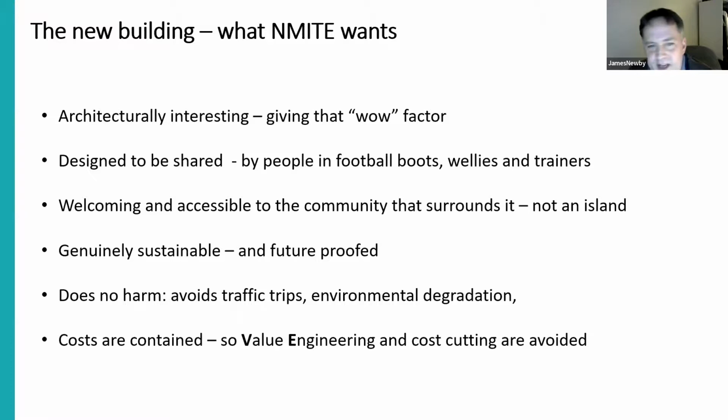We need it to be genuinely sustainable for all the reasons we've talked about earlier on, but not least because we don't want to have to invest millions of pounds in long-term maintenance because the building wasn't designed sustainably or it wasn't future-proofed sufficiently. And we want it to do no harm to that region that it's going to be placed in. Young doctors are taught by their professors that their key rule is that they must do no harm. And I think it's a good lesson for architects and town planners and engineers as well.